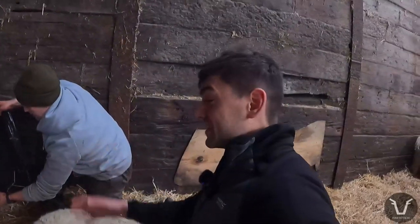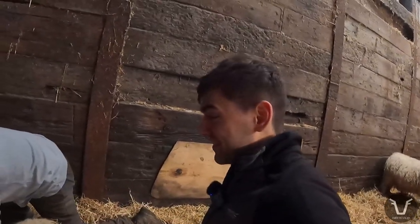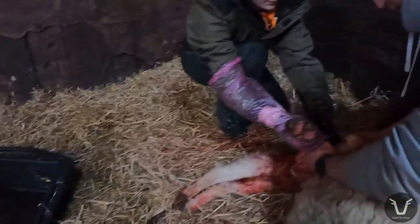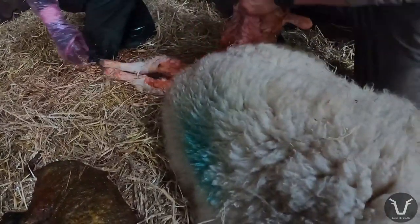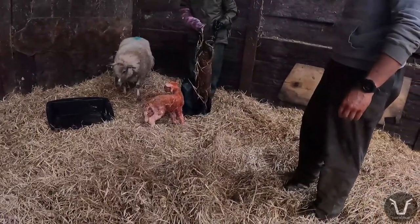It might look a bit excessive, but if you're going to do it, you only really get one shot. So it is really worth getting as much on as you can. That's why this tray is so good, because it stops all that fluid going into the straw. It means you can get it on the lamb. Look at that. Tremendous. So Ollie will put them in front of her. So the lamb's a bit confused, but she seems to like it.